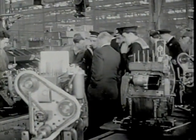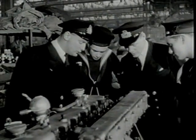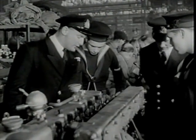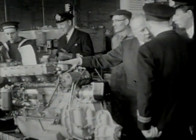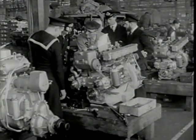With Senior Officer Lieutenant Commander Todd left, the crews study assembly of the type engine they use. The P6 marine diesel provides power for surface movement and charges batteries for underwater propulsion.